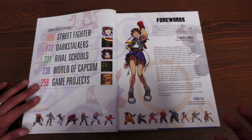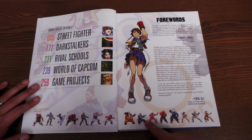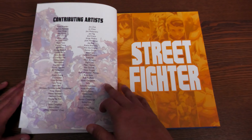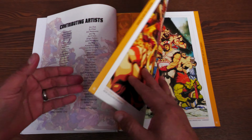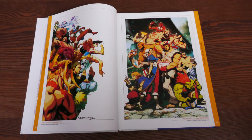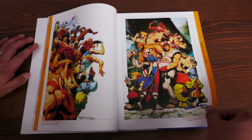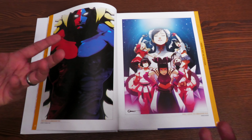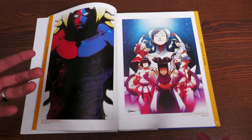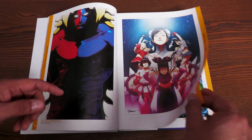It does focus heavily on one particular franchise, don't you think? Look at that. Love that. You could use more of that. More too. It's like Street Fighter and Darkstalker. Here's the contributing artist. Yeah, there's just a huge fan base for Street Fighter and Darkstalkers, though. And it's interesting because with Street Fighter, at least, there are games that are coming out. I mean, we're getting Street Fighter 5. I'm so out of the loop because I haven't even played the last DLC of 4.